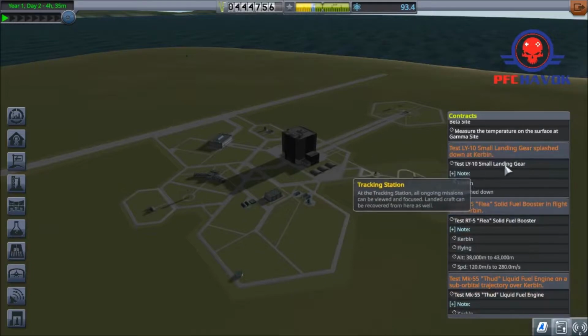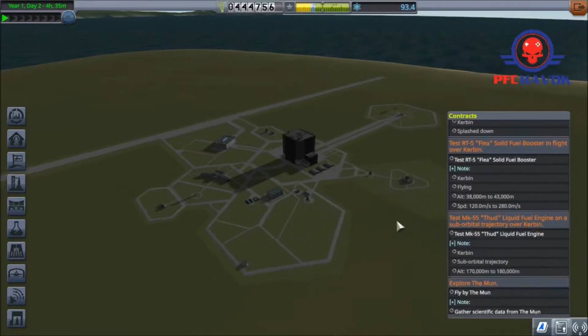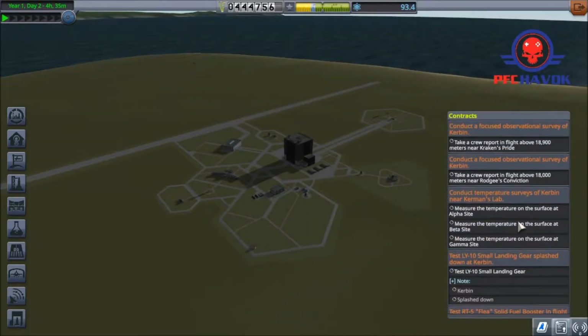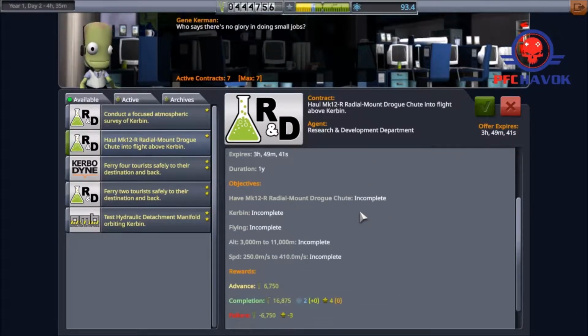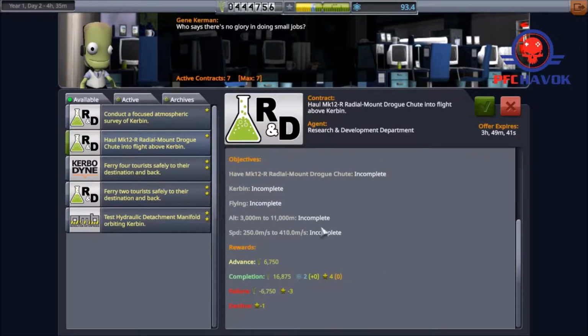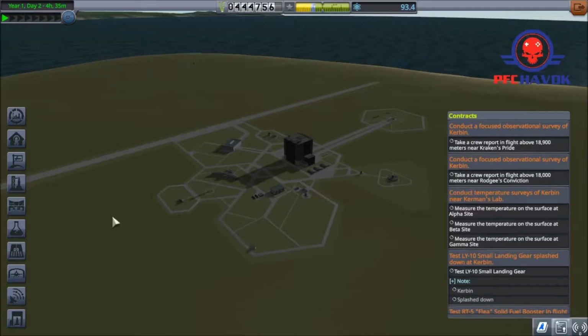We'll probably test the LV-10 small landing gear splashdown, or where is it? Is that the only one? Yeah, there's another one at mission control that I really want to do. Haul that radial parachute into flight, going to be between 3,000 and 11,000 meters, between 250 to 410 meters a second. We could do that one as well.